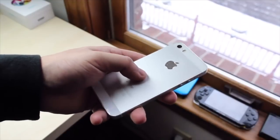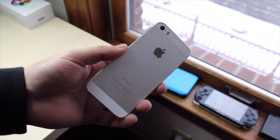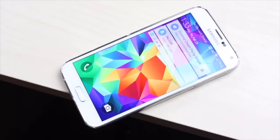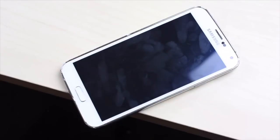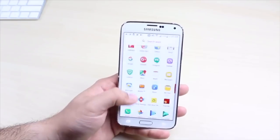The iPhone 5S and Galaxy S5 came out a year after one another. The iPhone 5S came out in 2013, the Galaxy S5 came out in 2014, and body-wise, they're super different. In my opinion, the iPhone 5S looks a lot better and feels better than the Galaxy S5. But it's so much smaller compared to the Galaxy S5 that, me personally, I like a bigger phone. The Galaxy S5 also has a memory card slot and removable battery, so size-wise, I actually prefer the Galaxy S5 more.